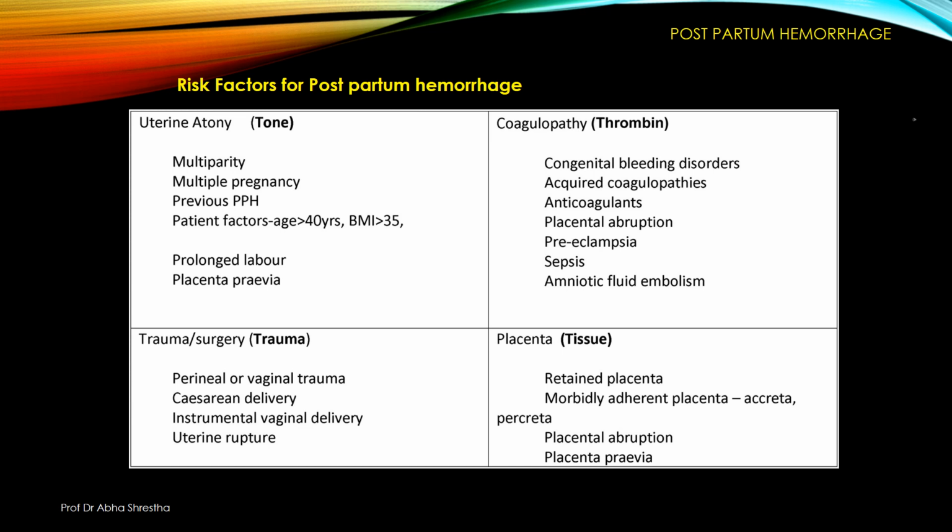The second cause is trauma to the perineal region, or if there is a vaginal tear during the birth of the baby, if there is a cervical tear during the delivery, or it might be due to cesarean delivery where there might have been an extension of the wound, or it can be instrumental vaginal delivery, which is the most common cause for cervical tears and even uterine rupture.